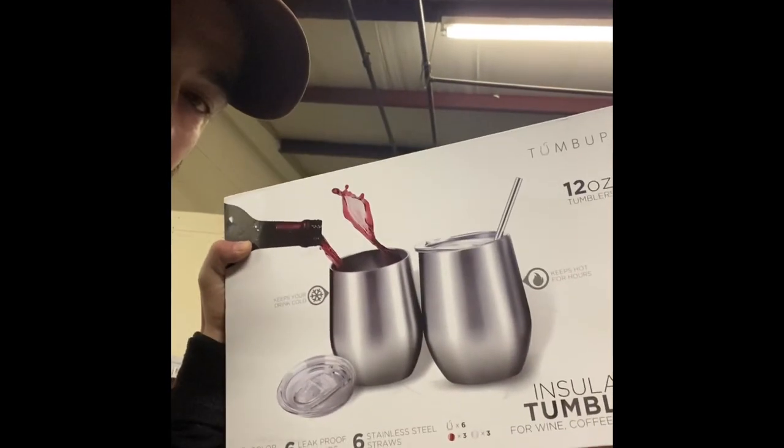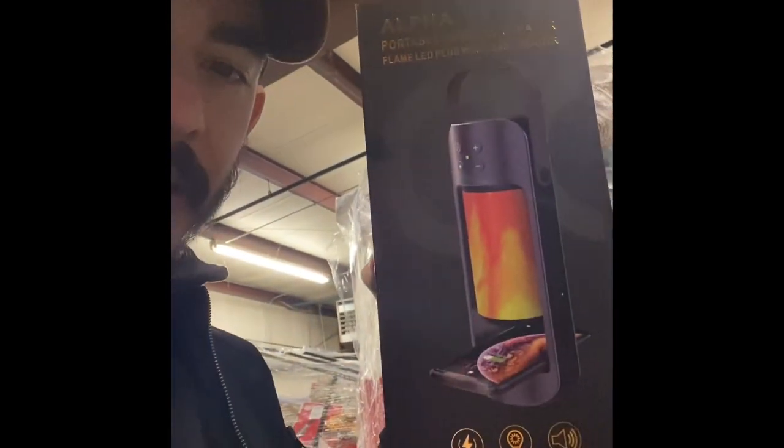So now we're going to be getting to some wine glass tumblers, multiple different brands of 12-ounce wine tumblers. And then there was even a big tumbler set here. I'm curious to see how much this one's worth. But now, getting to some of the more expensive things that I think are going to be really good. So there's an Alpha portable wireless speaker. This is super cool. I'm curious to see how much this is worth.